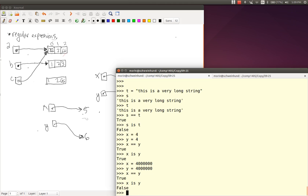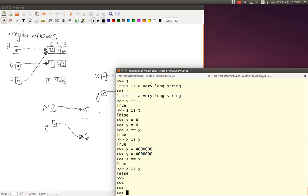Why is it true in one case and false in the other? It just happens to be that Python, for performance reasons, keeps a bunch of small integers already created and uses those if you need them. But once you get to big integers, it just makes fresh ones every time you need one. So don't use is on things like integers because the results are sort of unpredictable, right? These two pieces of code look identical, except I used a slightly different value, and I got different results. So if you really want to know are two integers equal, use this double equality test.